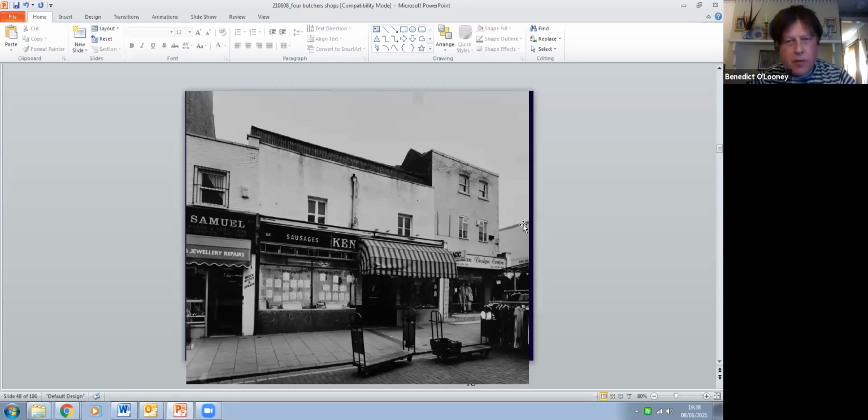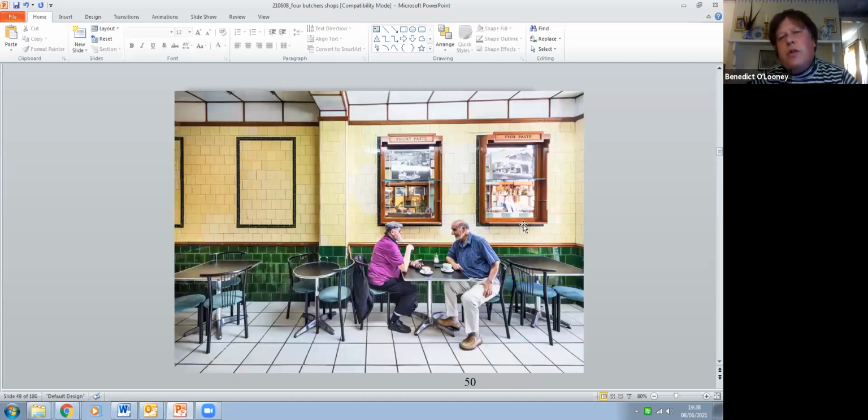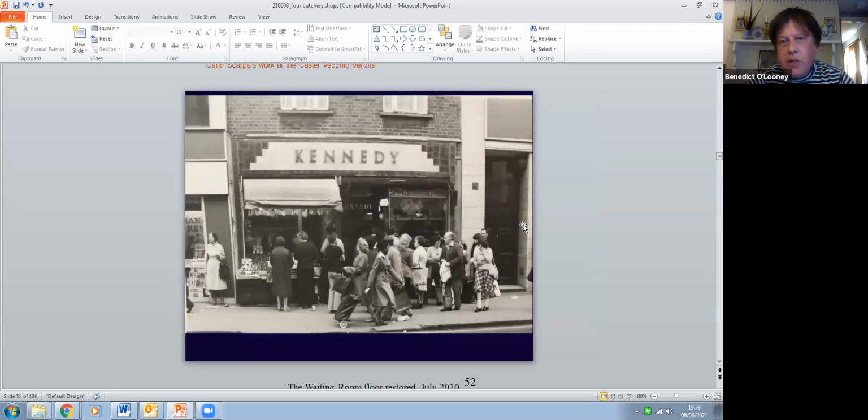We got to know Kennedy's doing the reopening and restoring of the interior of the Grade II listed Kennedy's on the Walworth Road. And that was a joy. That one was well preserved on the inside. And it was a joy to turn it into a little pizza place. And here's the one in Peckham.